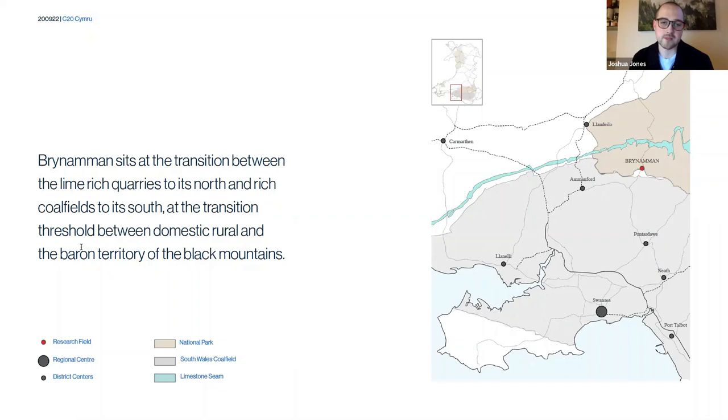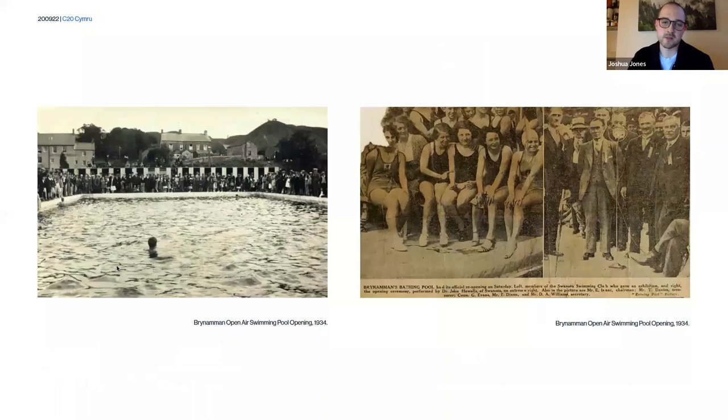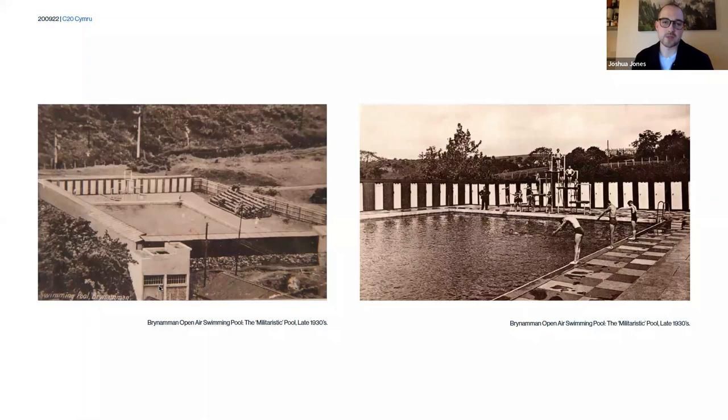So the pool at Bryn Amon was built and opened in 1934 by members of the Swansea Swimming Club, who were invited to give an exhibition ceremony for local residents. And like many pools, it can be argued that Bryn Amon had reinvented and repurposed itself socially and culturally since its opening. Little is known about its history during its initial years, yet kind of temporary structures speak of the cultural position of pools during this period, where swimming galas and diving exhibitions were commonly seen across open air pools, and the kind of temporary grandstands can be seen as the spaces where cheering supporters would sit and observe these galas and diving performances.